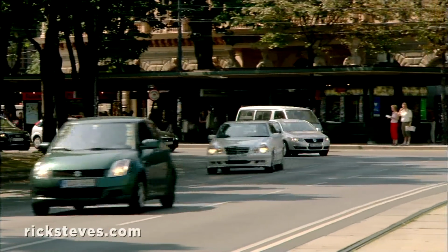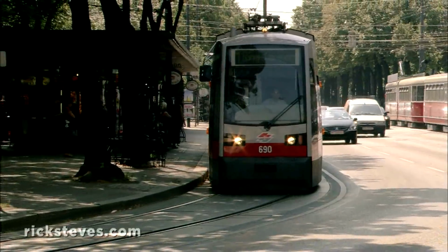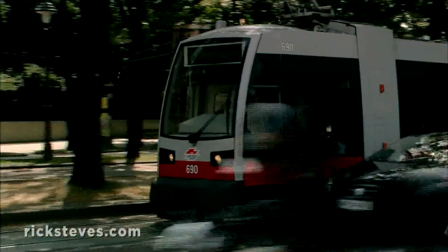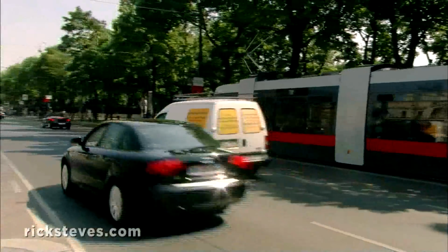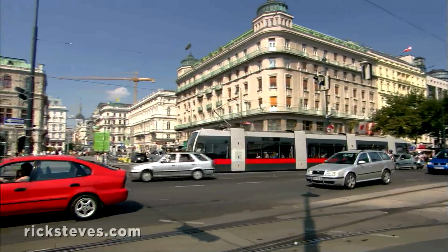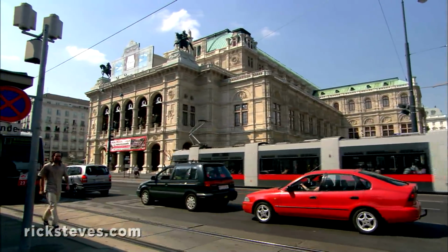Vienna's old center is corralled by its grand circular Ringstrasse. In the 1860s, Emperor Franz Josef had the city's ingrown medieval wall torn down. He replaced it with this impressive boulevard, which arcs nearly 3 miles around the city's core. One of Europe's great streets, the Ringstrasse is lined with many of Vienna's top sights.